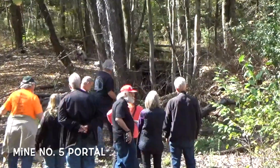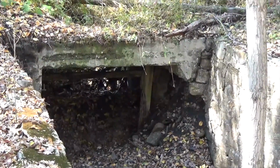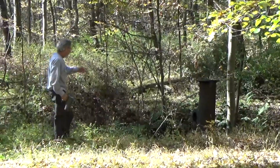And now we're looking at the opening. This was a slope mine, which means that the opening was just basically dug a tunnel from the surface at an angle down until it struck the seam of coal. Finally, we're down at the old shaft, or shaft number 1.